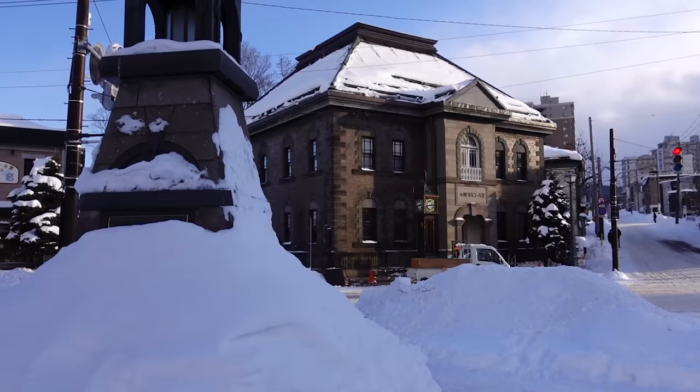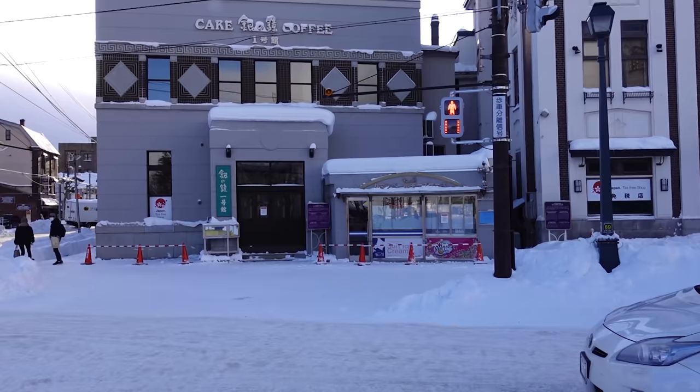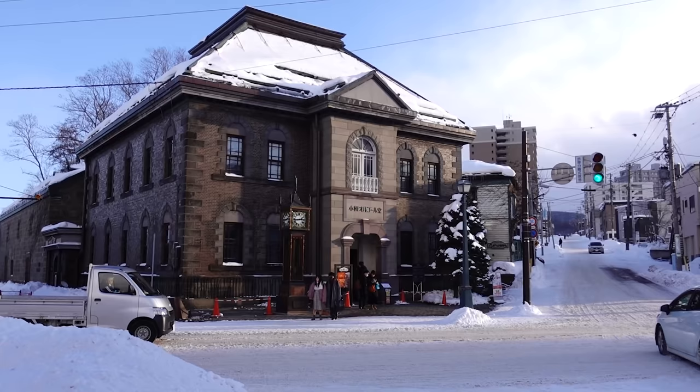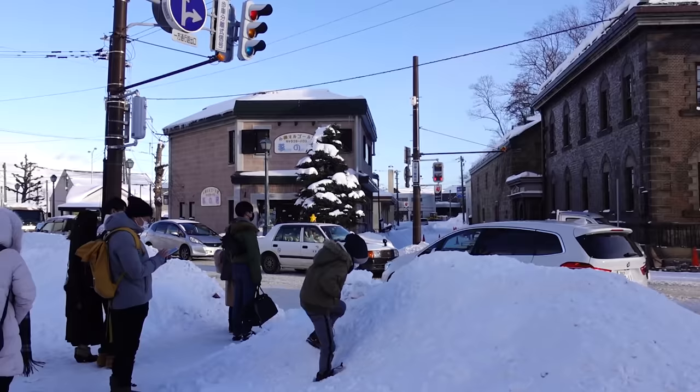So this crossroads here marks the end of this street that we just walked down. This street right here. And that's a nice cafe there. There's a Hello Kitty cafe there as well. Right here, in this beautifully preserved building, is Otaru's music box store. Yeah, it's really nice if you like music boxes. And then when you walk that way, it leads to the canal, and that's where we're going now.